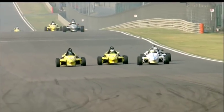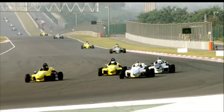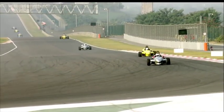Vishnu looking to be more aggressive. He's trying to overtake Diljit on that straight. Does he have enough speed? Yes, he does. Oh, Diljit's been overtaken. He's not going to take kindly to that. Trying to challenge, taking the outside line. Look at Ragul Rangasamy. He's had a good run as well.